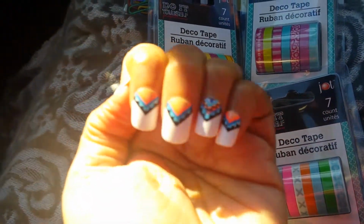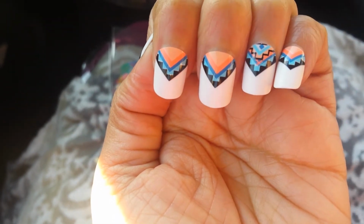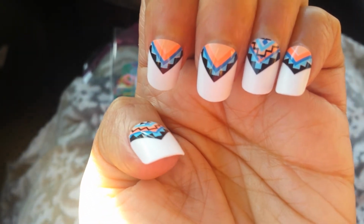And look at my nails this week. These are not the Dollar Tree nails. These are the clear set. But I love the colors. They're like springy, so these are the ones I'm wearing this week.